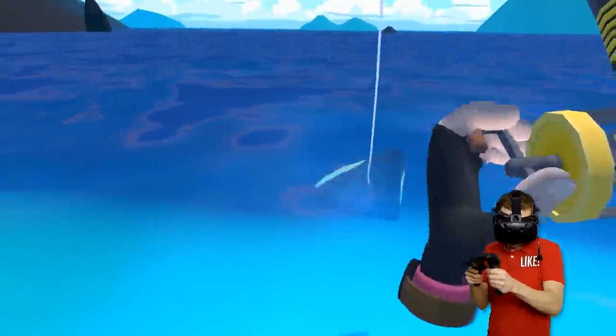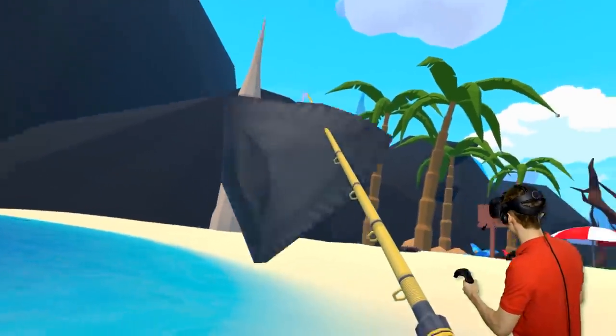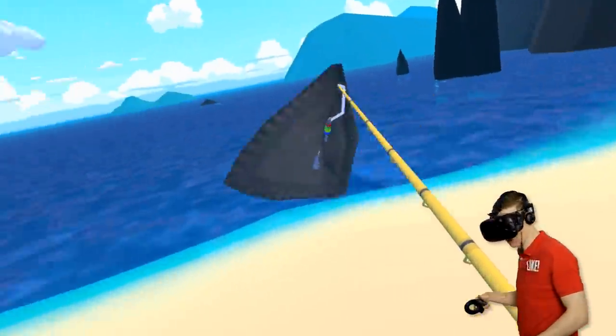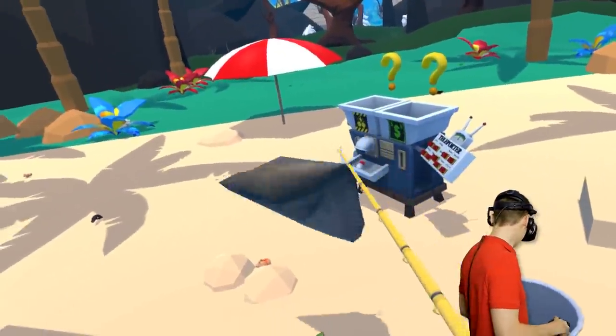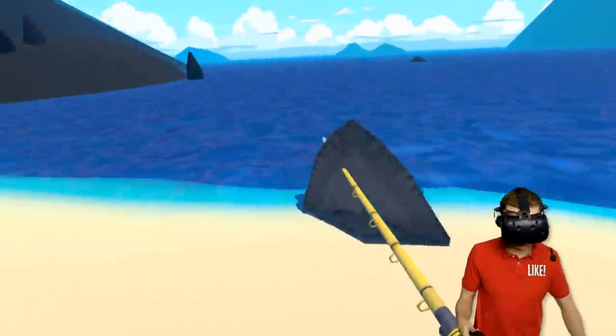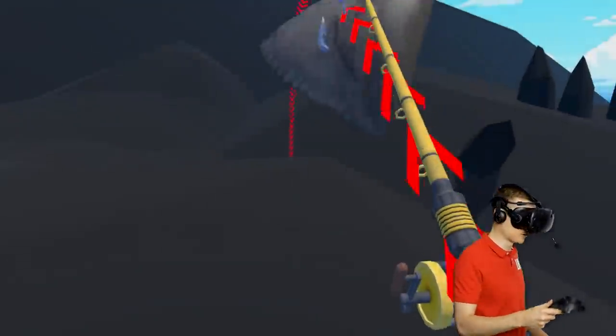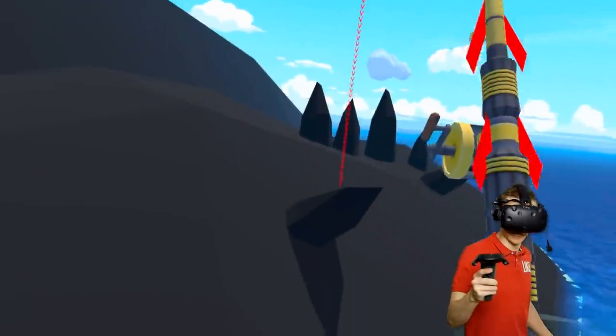Wait a minute, what is this? Wait, is that one of Godzilla's teeth? No, wait. That's a megalodon tooth, right? Like a giant shark tooth! Whoa! Oh, that is amazing! Should we just use this as bait? I think we should, right? But first, we gotta go to a secret location. Nobody knows about this, only you and I do, but we're gonna make it work.